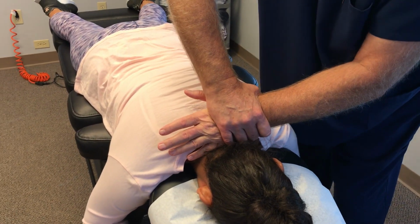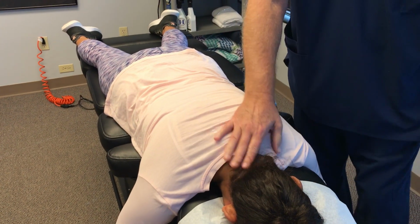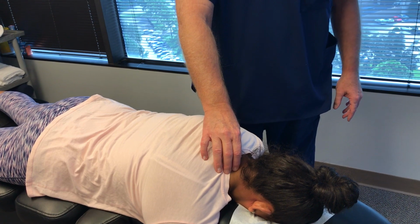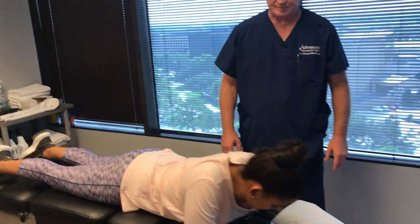Same thing with this. Even though you're not hearing a lot of cracking, I'm adjusting her cervical curve to make it a forward lordotic curve rather than straightening out and causing that hump to start right here in the upper back and causing the neck and shoulder pain. Okay, let's turn you on your back now, please.